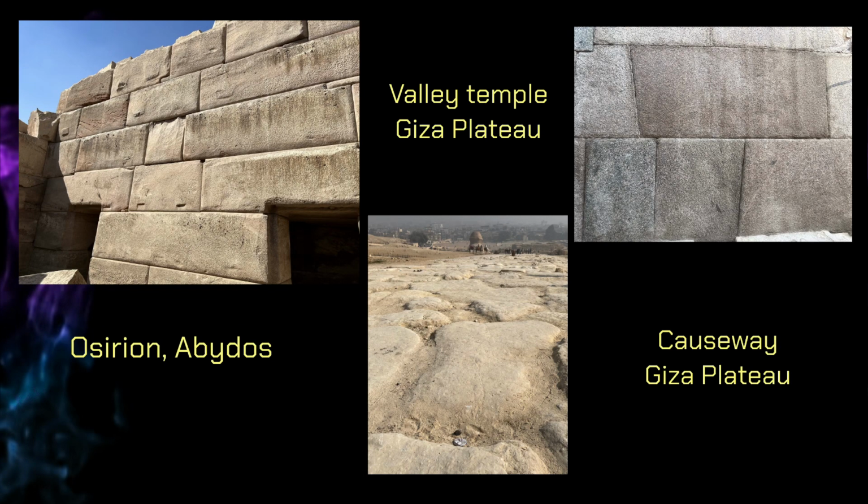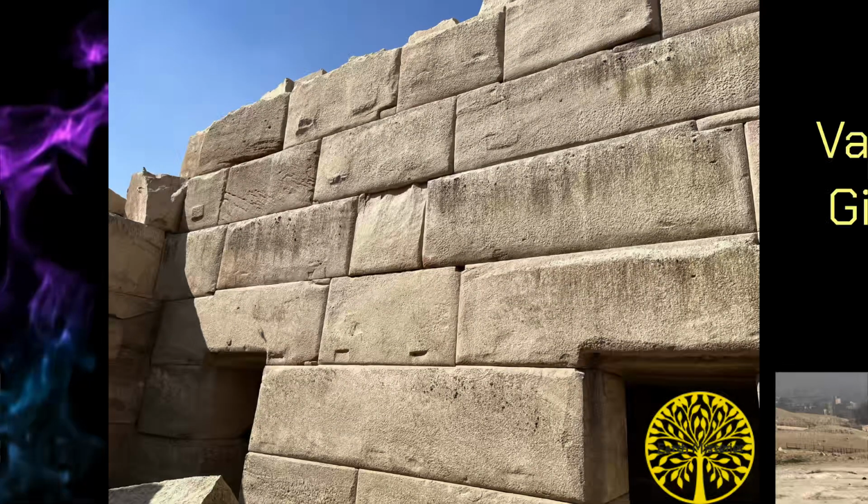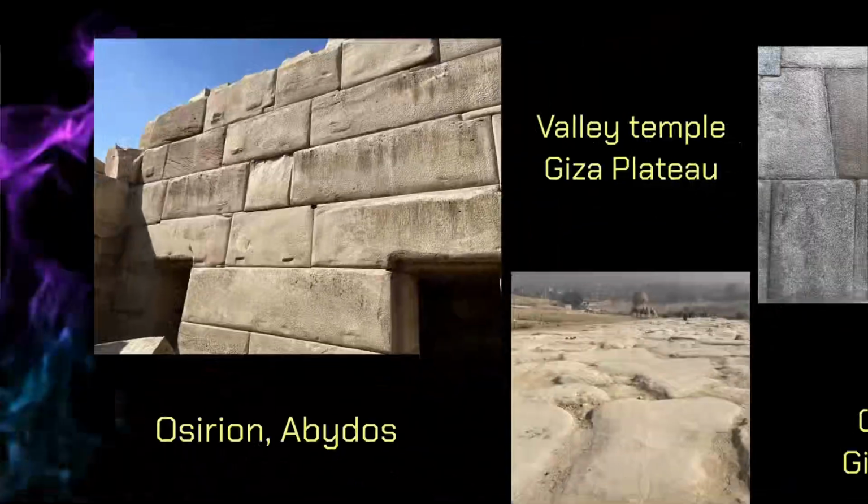And so where do we find such walls? Well, here we are in the Osireion at Abydos in Egypt. You could perhaps see these small protrusions again. Interesting that they're there. Why would they put them there? Or why not just, as I say, sand it down?